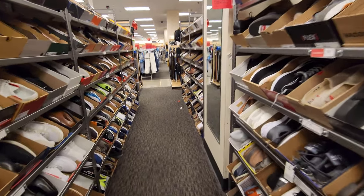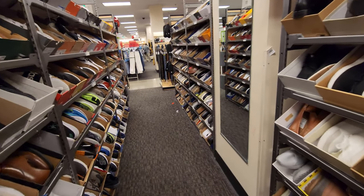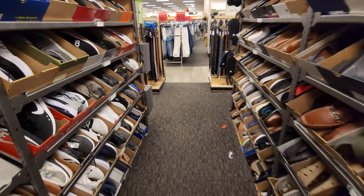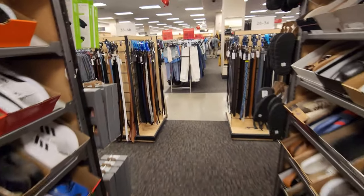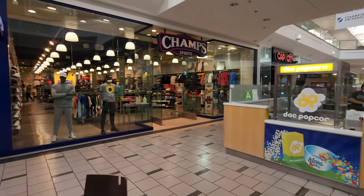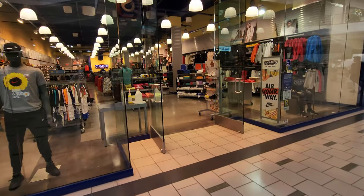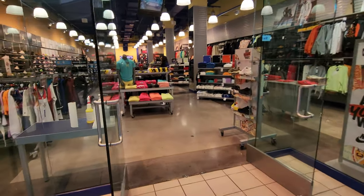I thought Nordstrom had like really high-end stuff. I remember their suits were like $1,500 and then they have like this budget stuff. All right, man. All right, let's check out the last store, let's go. All right, got this Champs right here. Let's see if they got anything, just anything, sale, whatever.